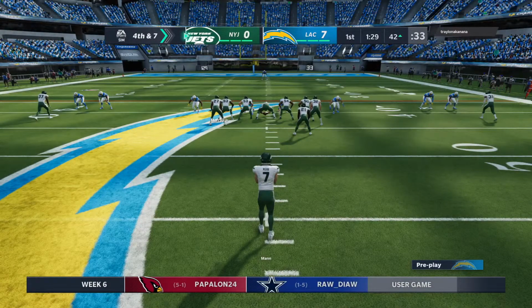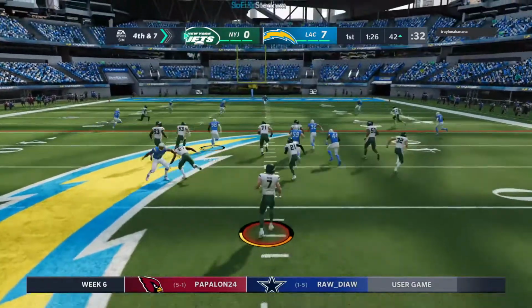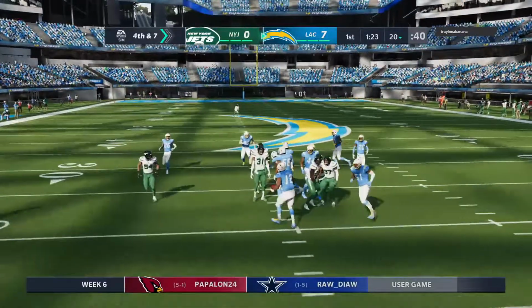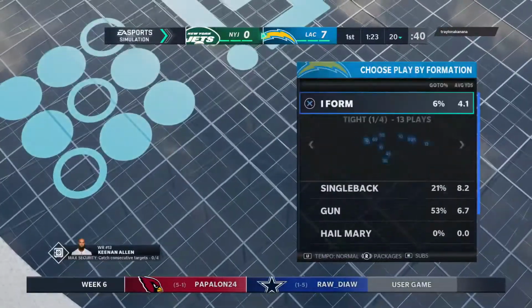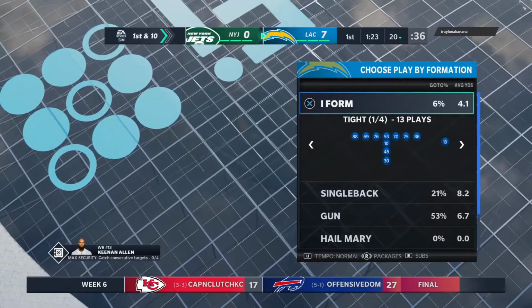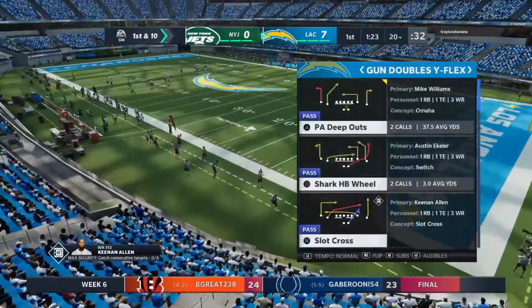On fourth down, rookie Braden Mann will punt for the Jets, as he should be able to pin him back deep here with his first punt. Fair catch called. It's taken in right at the 20-yard line. That'll go for only 17 yards on the punt. And it'll be Charger football here as they take over.